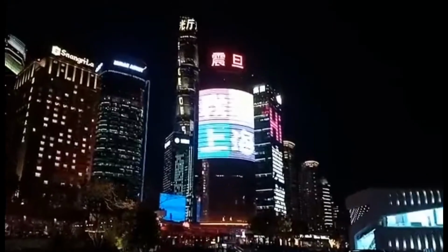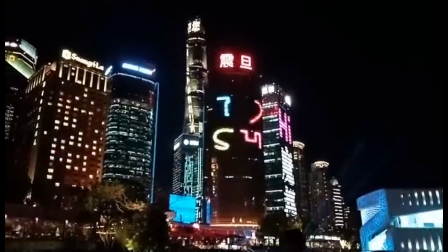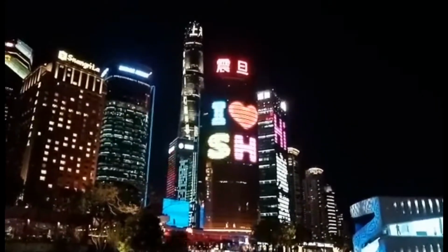View at night at South Lu Joshua Waterfront. I love Shanghai. Wow.